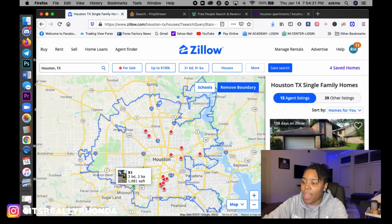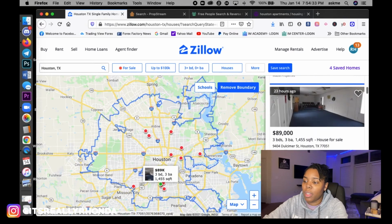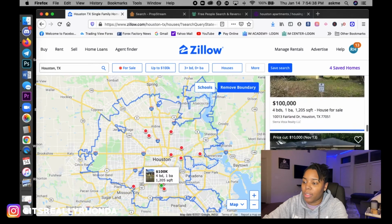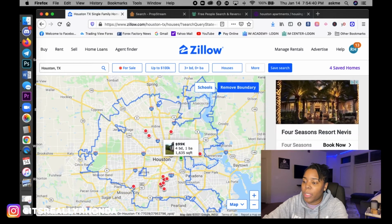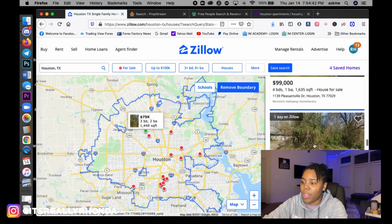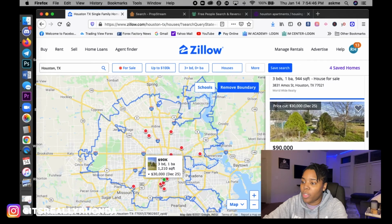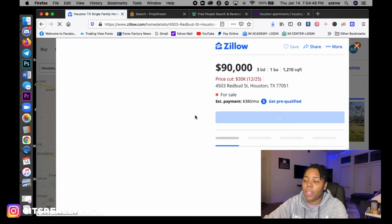Now right here on the side, you're going to be able to see the homes in my area. We're going to be looking at these houses. I'm going to find something just for the sake of this. Looks like a lot. This is a house for 99K, 4 bedroom, 3 bathroom. Let's do this house right here, okay?